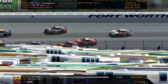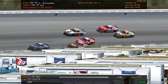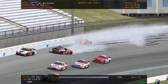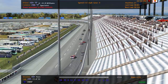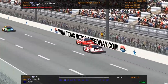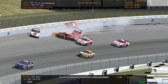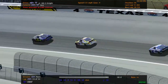He dives onto the apron. And does that anger Alex Gordon? Because he just turns right into him. And the 88 and the 21 with nowhere to go. And there again, Ryan Williams in the 41 just nipping it big time and missing out on what could have been a lot of damage to his race car, but sitting 27th right now, so not where he wants to be. You can only imagine the talent of that youngster. He'll eventually make it up through the field.